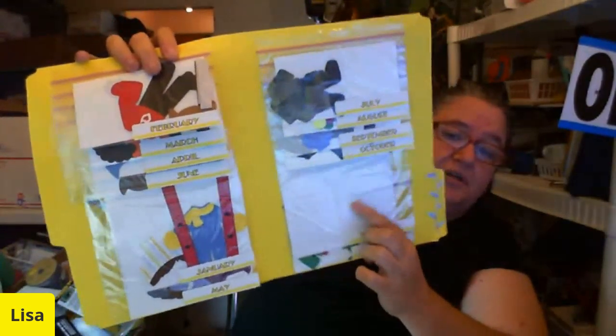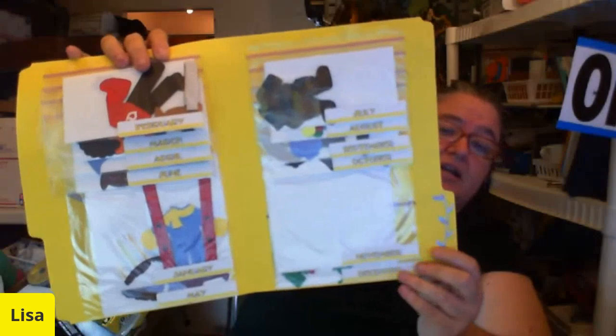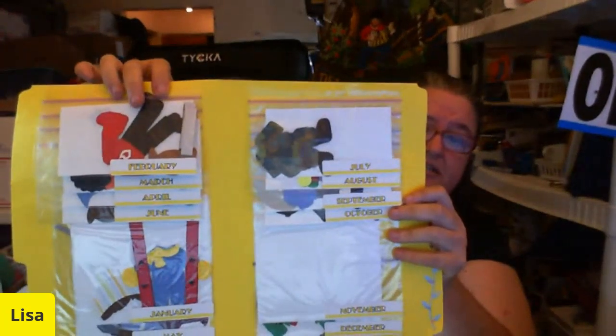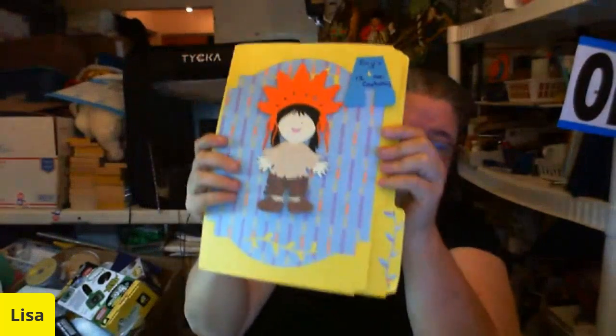You can see this is November. It's blank because that's the one that's on there. And it comes neatly, and all the months are labeled and in individual Ziploc bags that are attached to this folder.